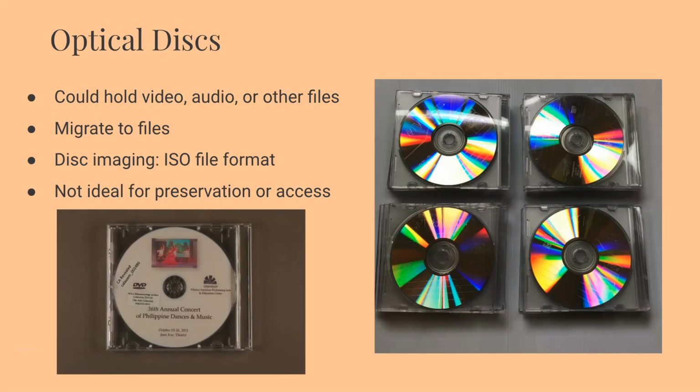but doing what we call disk imaging. If you think about a DVD or a Blu-ray, you don't just have the movie files or the audio files, you also have menus and chapters and the structural elements that allow you to navigate them. And these should ideally be preserved when you reformat the disks to digital files.